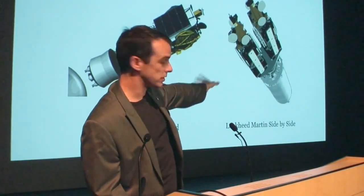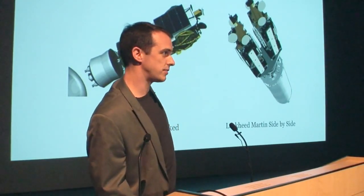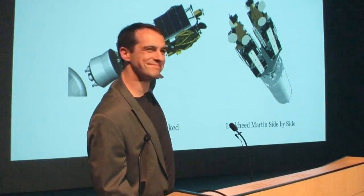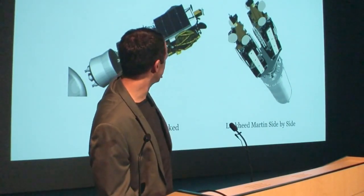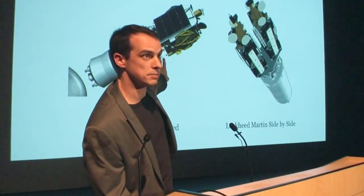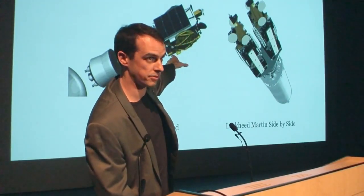The other side is the Lockheed Martin side-by-side. And Lockheed came up with this because in the stack configuration, nobody seems to want to be on the bottom. Goes for more than just that, I guess. But the trick is that the Earth face is basically lost on the bottom satellite, because you have to have the adapter for the satellite to sit on top of it.